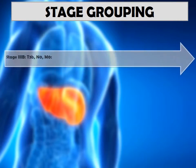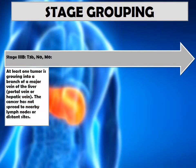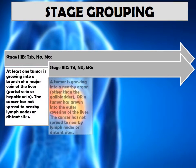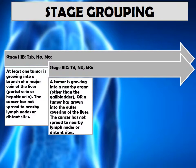Stage 3B. T3B, N0, and M0. At least one tumor is growing into a branch of a major vein of the liver or portal vein or hepatic vein. The cancer has not spread to nearby lymph nodes or distant sites. Stage 3C. T4, N0, and M0. A tumor is growing into a nearby organ other than the gallbladder, or a tumor has grown into the outer covering of the liver. The cancer has not spread to nearby lymph nodes or distant sites.